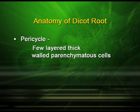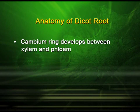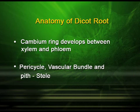It is made up of a few layers of thick-walled parenchymatous cells. Two to four xylem and phloem patches are found in this. The cambium ring develops between xylem and phloem. The pericycle, the vascular bundle and the pith together make the stele.